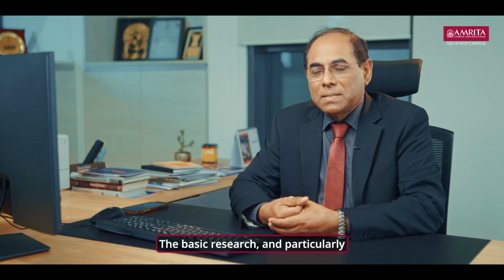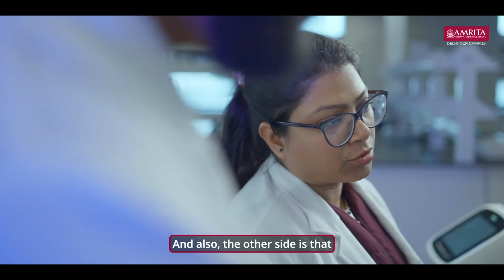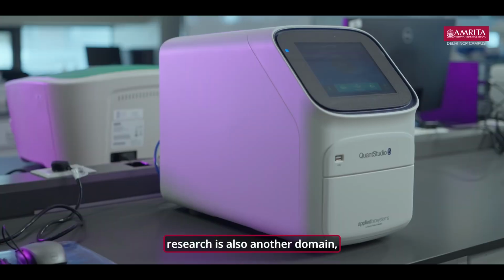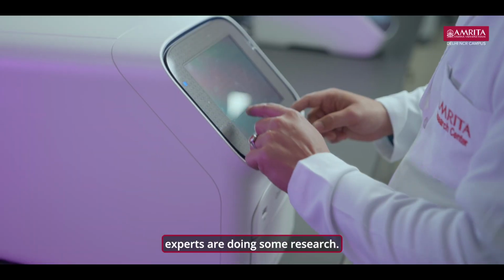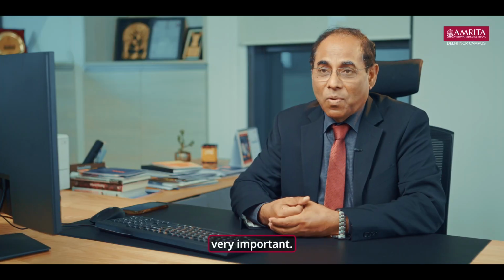The basic research, particularly in different specialties, can range from cell biology, genomics, proteomics, and on the other side there is a lot of research going on in the data sciences area. On the other hand, clinical research is another domain where doctors and medical experts are doing research. Now, integrating basic science with clinical research is very important.